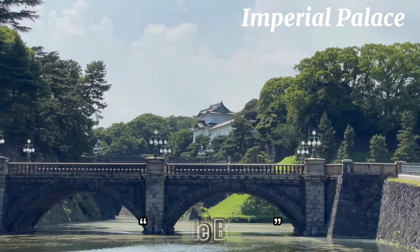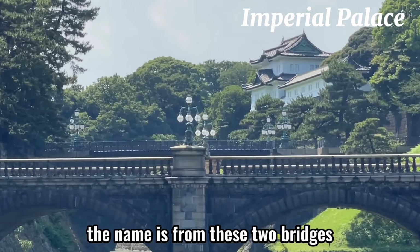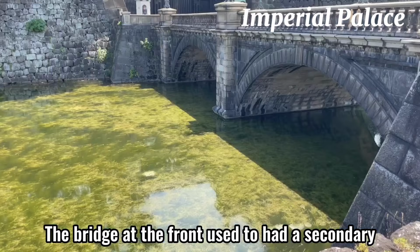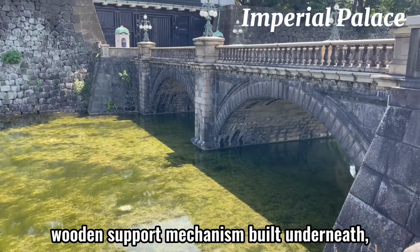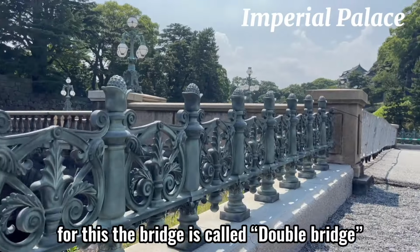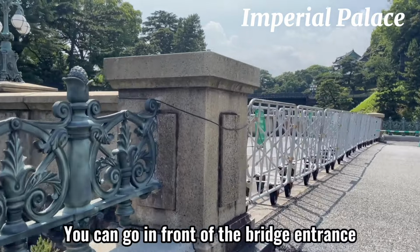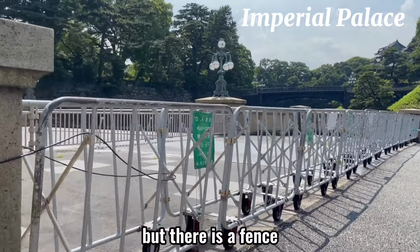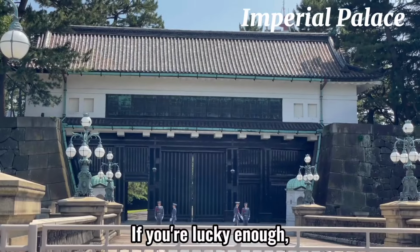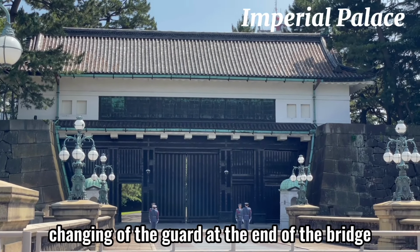Nijubashi means double bridge. Lots of people think the name is from these two bridges, but actually, the bridge at the front used to have a secondary wooden support mechanism built underneath, which made it a two-level construction. For this, the bridge is called double bridge. You can go in front of the bridge entrance, but there is a fence. If you are lucky enough, you can see changing of the guard at the end of the bridge.